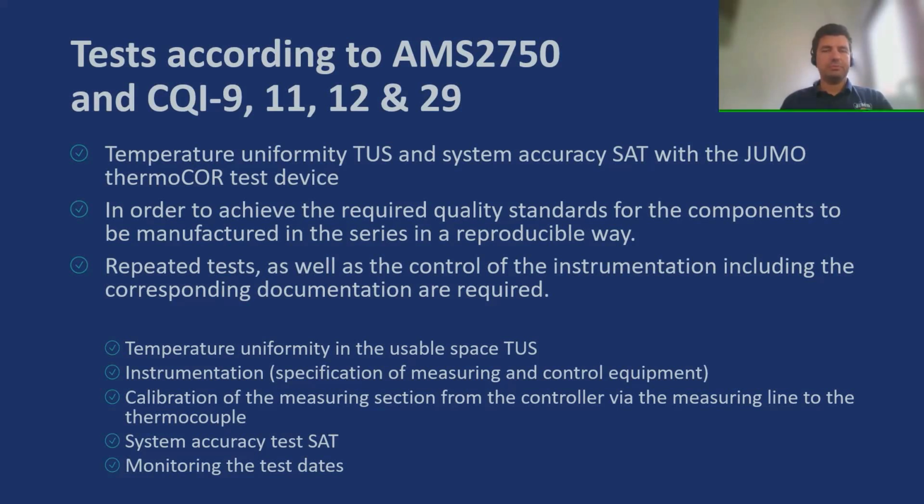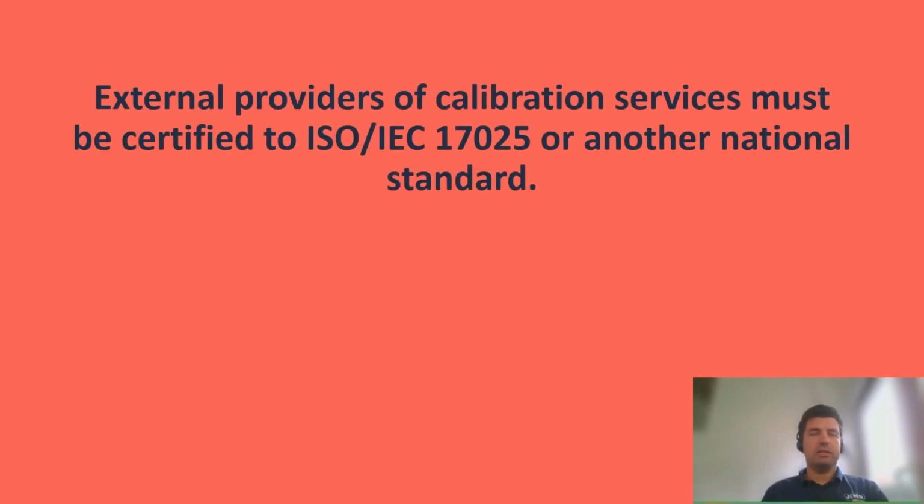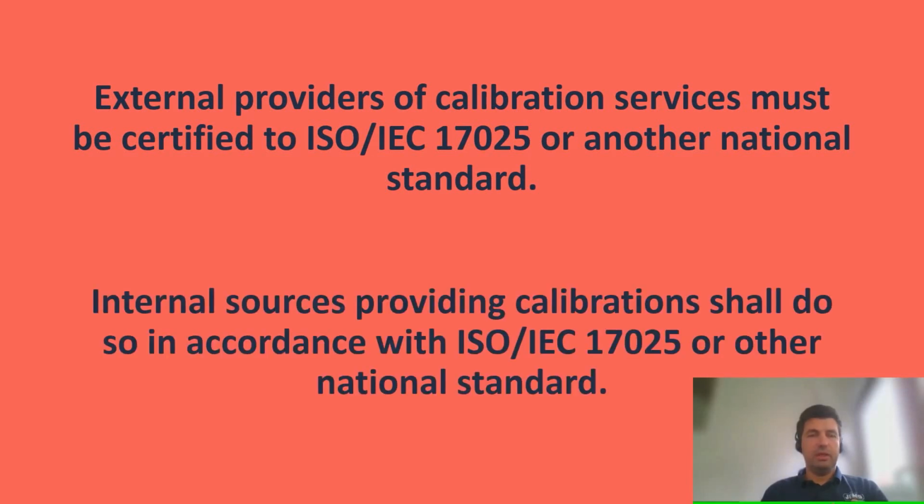That's where we can help out, because the new guideline says external providers of calibration services must be certified to ISO IEC 17025 or another national standard. We are lucky enough that we have the national standard, the ISO IEC 17025, in Germany. So therefore we can do the external calibration at your house. Internal sources are allowed to do the SAT and instrumentation calibration, but they need to work according to the ISO IEC 17025 or the national standard in your country.